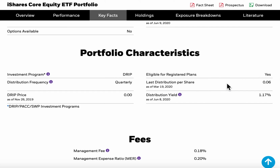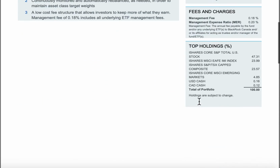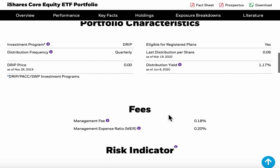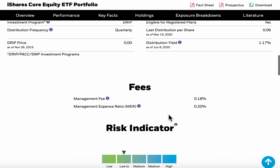Last distribution was 6 cents. Distribution yield is about 1.17%. As you can see, one of the biggest stocks in this one is Amazon, Microsoft, Shopify. So Shopify, Amazon, Facebook, Google, they don't pay dividends, so the yield will be lower because you expect a high return.